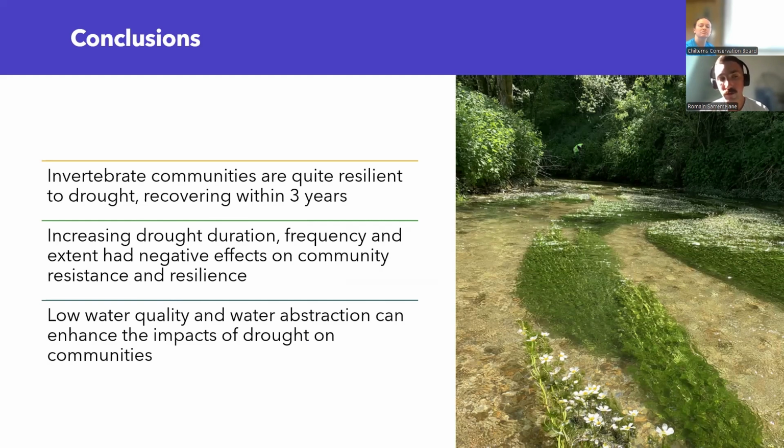And what we're trying to do now is to better understand at which point we reach a threshold. What is a threshold? When do we lose most of the taxa? So yeah, we're looking at these shifts in community composition and also going to predict future invertebrate communities.